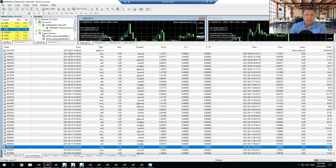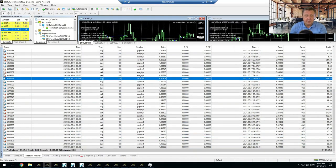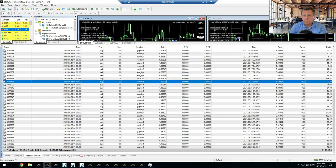When did we say this started? Yeah, we started on the 7th of June and up until the 25th here. You can see a lot of these, the lowest ones are only a few. I think this is a Euro account. But otherwise it's somewhere between the 20s and the 50s for each trade.